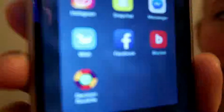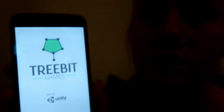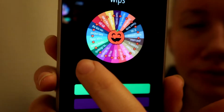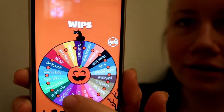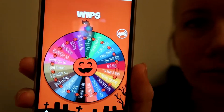I will turn off the light because the camera won't focus on my phone if I don't. So I have an Android phone, and I downloaded an app that is called Decision Roulette. And I made a roulette that I call WIPs. And here are all my WIPs that I've been starting. So I just make it choose a WIP for me.